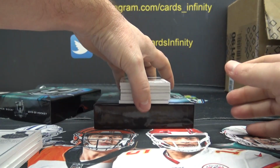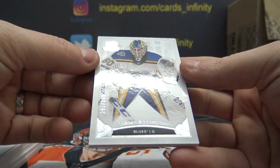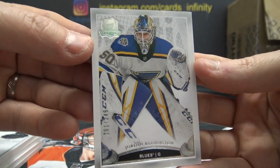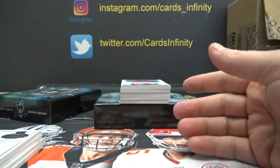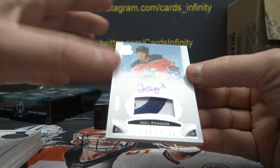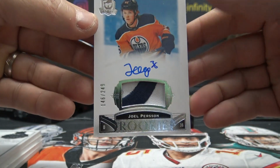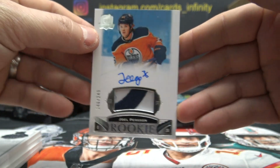No book card in this one. Oh, well. 201 of 249, Jordan Bennington. 201 goes to Jeremy. Rookie patch autograph, 146, Joel Person of 249. No 99s in this one. Goes to Paul.